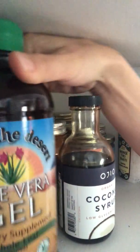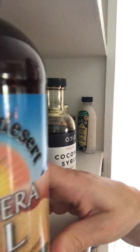What else do we have up here? Oh, aloe vera gel. This stuff is amazing. I put this on my skin. I use this with my microcurrent machine that I use on my skin, and microcurrent stimulates the muscle and collagen in your skin. It's just one of my routines that I do, and I use aloe vera gel as a conductor for the microcurrent.